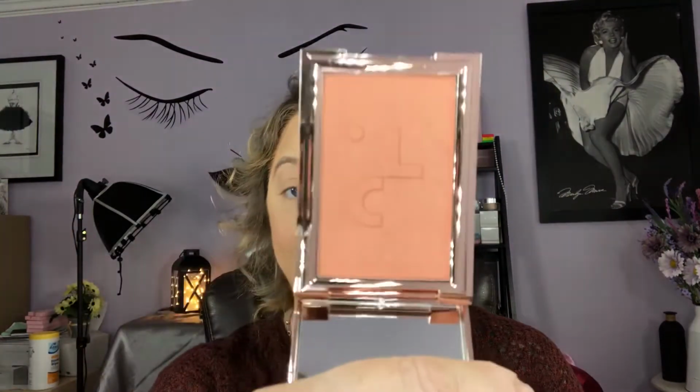I like that color. And it looks like it'll go with a lot of the colors in that palette. Thank you, Patrick, for curating my box. It does have a mirror. I think this is something I picked.